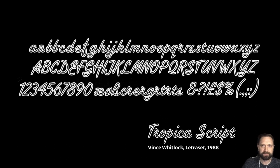Tropica's script, because it has a hollow interior, can give another effect of neon. In this case, it's connecting in different ways. So sometimes the hollow interior is continuous, as you connect two letters, especially when you use those ligatures. Other times, it kind of emulates a glass tube going behind the following letter or going into a cabinet that the neon might be placed on top of.